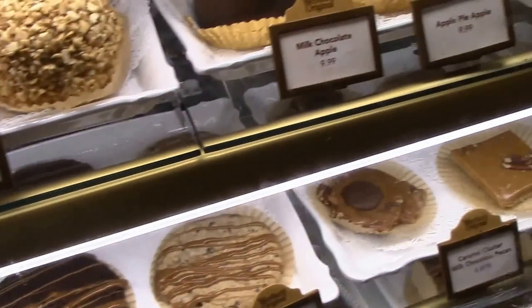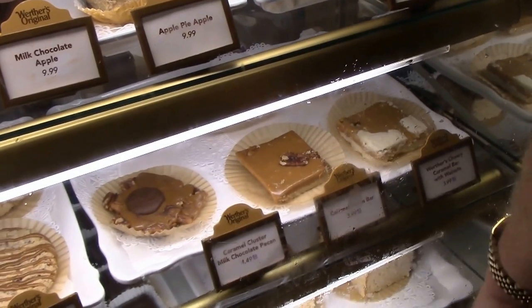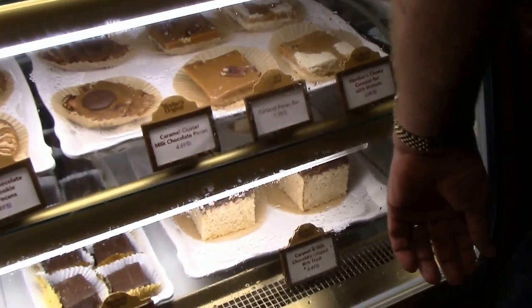You can get one of those. Ooh, apple pie. Oh, do you want one of those? We can get one and share it.